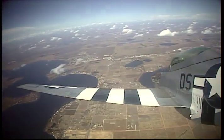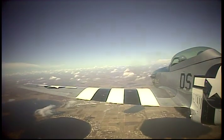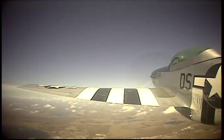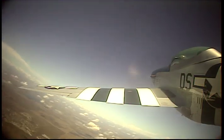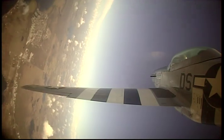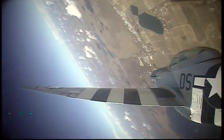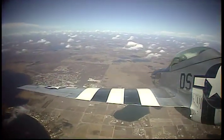Let's do another aileron roll. Pull the nose up. Keep pulling. Pull, pull, pull. Now left stick only. Only left aileron. Push it all the way over there. All the way left. Push harder left. Good job. I've got the aircraft.